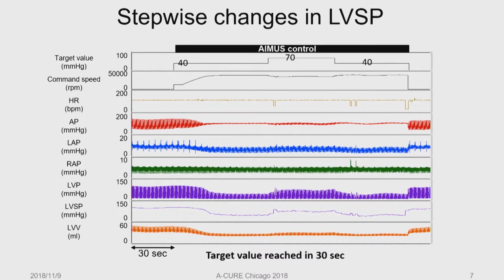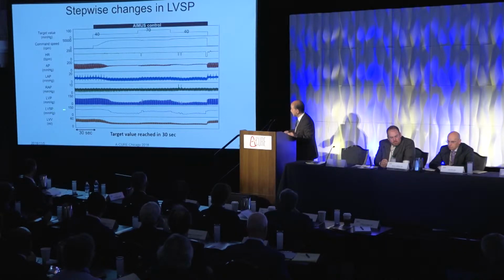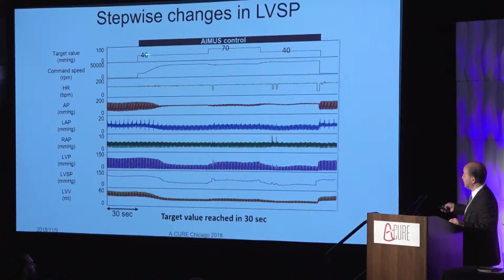So then what can we get by this? This is the performance of the system. We change the command signal, like a 40 millimeter of mercury of left ventricular pressure, defined by this target value. Actual left ventricular pressure is here. This is the top, this is the bottom, so it may be difficult to see, but as soon as the system is activated, the left ventricular pressure dropped to 40 immediately, then 70, 40, whatever level it is, very easy to achieve, very simple.